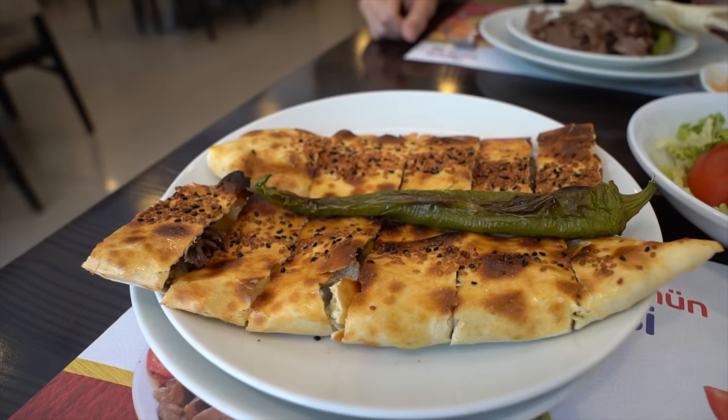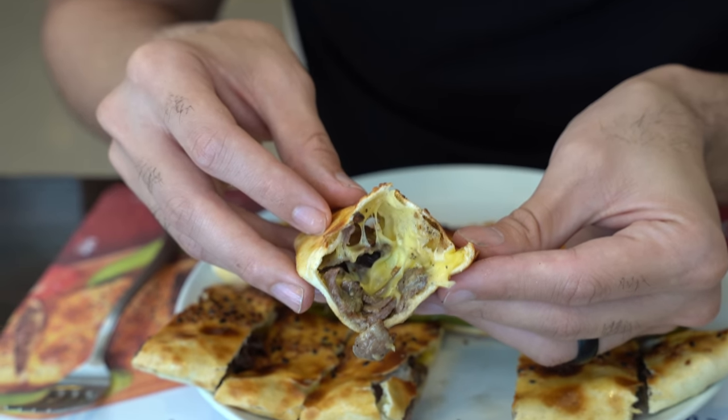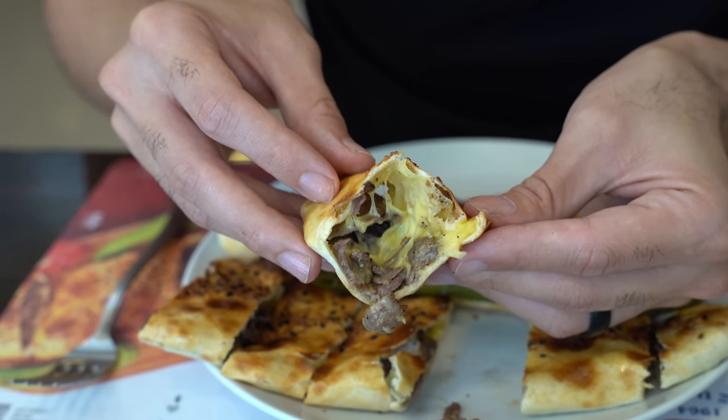Mm-hmm. You can give me this one every day, and I will never get tired of it. I don't know how to explain. Yes, all I love. Sesame, bread, meat, top quality cheese. I love it, the meat is so juicy and tender.